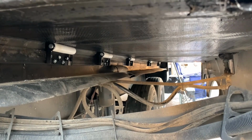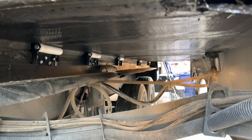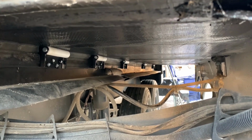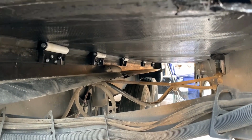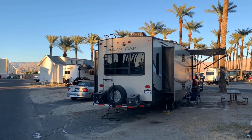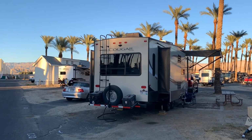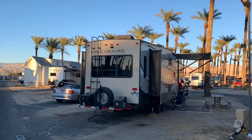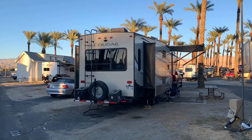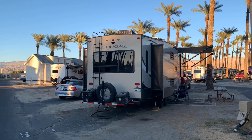But it's a damn shame I couldn't get Keystone and or the dealership to fix this thing. So I fixed it myself, and it works perfectly now. So I thought I'd show that to you. Okay, so this is a wider shot of my campsite. Like I said, we're very happy with our site. We have plenty of room here. I had plenty of room to even fix my slide while I was here.